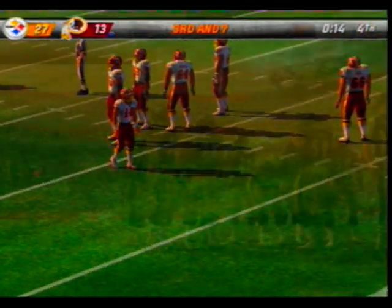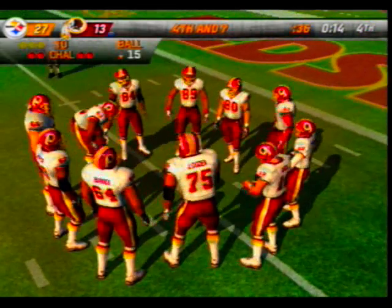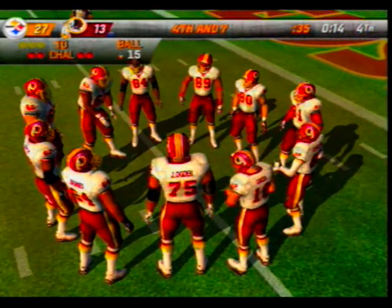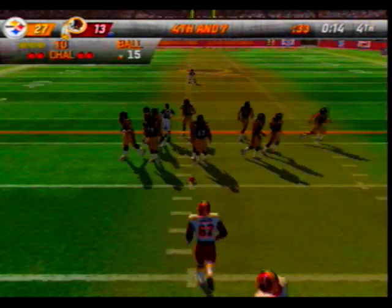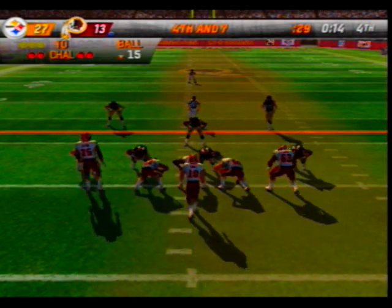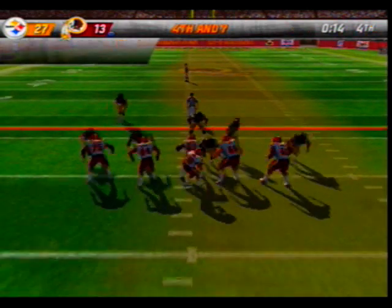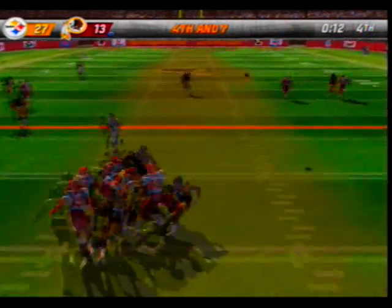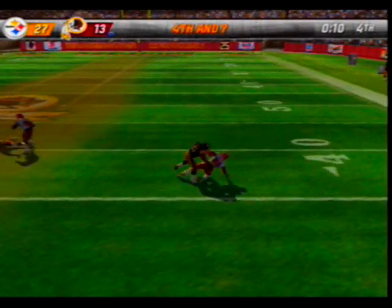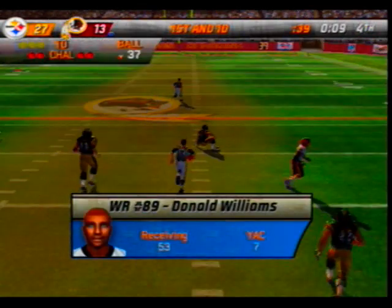That's right. You got to have composure in these situations. Find your receivers who can pick up yardage after the catch. But most importantly, you have to keep the chains moving. They're blitzing. Gets the pass off. Houston is there for the tackle at the 37.